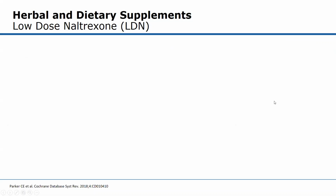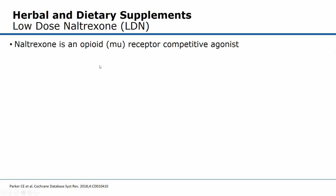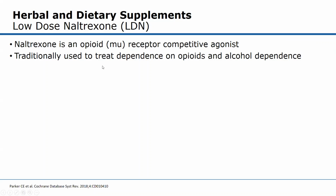Now, I decided to include low-dose naltrexone because there's a big interest in this agent, and the prescribing practices are a little different with the use of low-dose naltrexone. So let's first go into what is naltrexone. So naltrexone is an opioid mu receptor antagonist. So basically, it counteracts the effects of opioids. So it's been traditionally used to treat dependence on opioids or alcohol dependence.